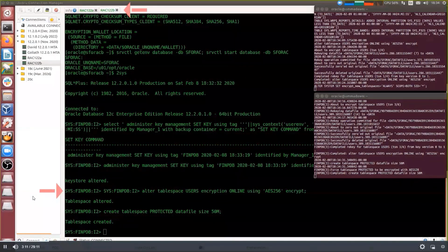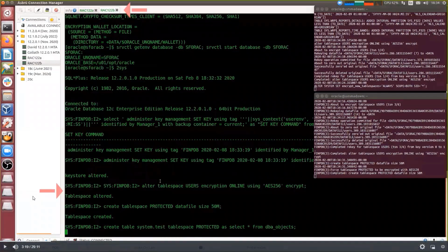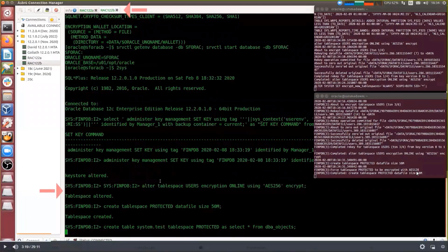that this tablespace has been encrypted with AES-128. That's hard-coded for now. In later database versions, starting from 19, you can tell your database which key it should use by default when you don't specify one. But for now, this is hard-coded, and this was encrypted with AES-128.